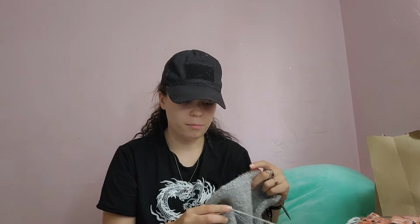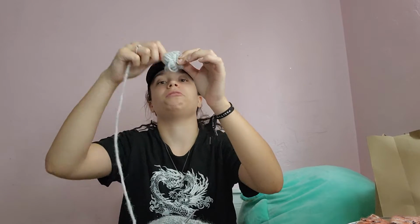I think I have a pair of 2.75 in my interchangeables, but my cable that would make it so I could do magic loop, which is how I knit my socks, is currently being used for this WIP, which, let us talk about. This is a WIP and an acquisition. Oh my god, let me get this yarn in order. There's like nothing left in this ball, but what is that clicking? I don't know what that clicking was, but oh well. Oh, that's what it was. Sorry.